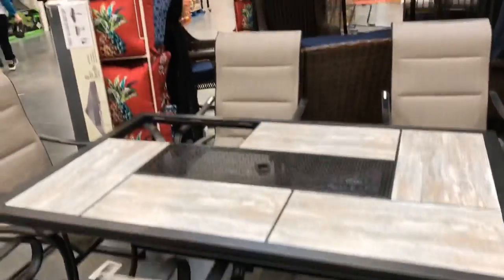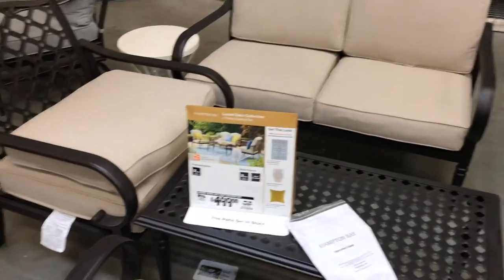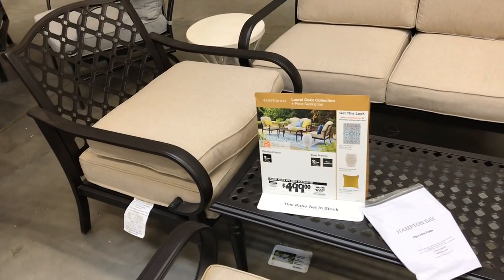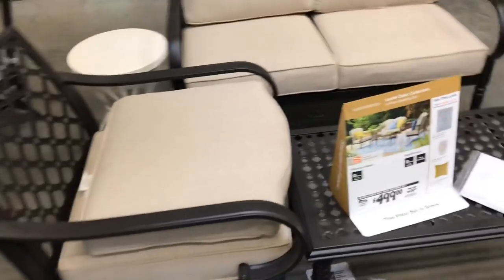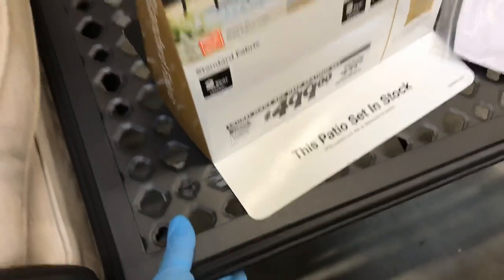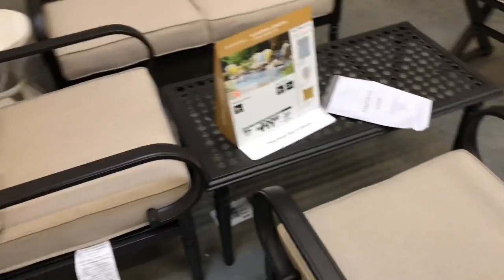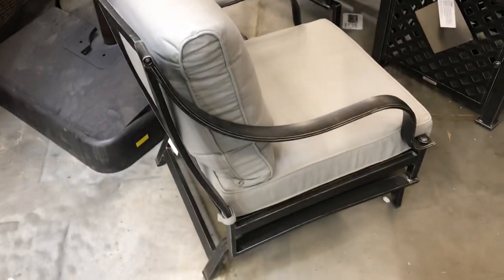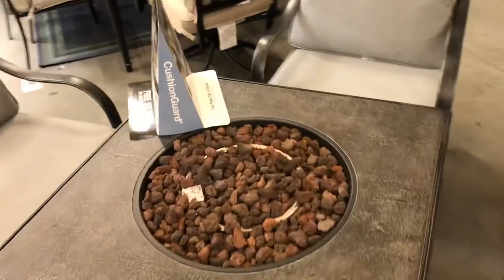All right, let's keep looking. $499, nice little set here. Okay. The Laurel Oaks 4-piece deep seating set. It's pretty heavy duty, pretty sturdy. It's a nice set. Ooh, look at this one here. Got a couple of nice looking chairs. The chairs are cool. Nice and soft. And you got a fire pit in the middle.